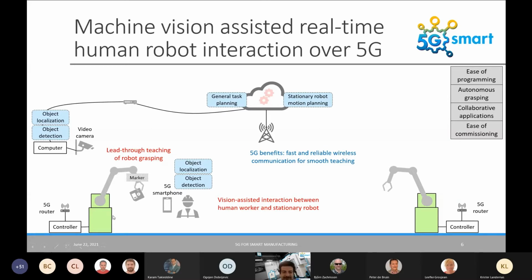So what are the elements of this demo? First of all, there is a marker on the robot end effector, and then we have a smartphone. The smartphone will recognize the position of the marker, and this way, by estimating the position of the marker and moving the smartphone, we can program the robot such that the robot will follow the movement of the smartphone. And then we also have this video camera that has object detection and localization modules. With this module, we recognize the object in the scene.